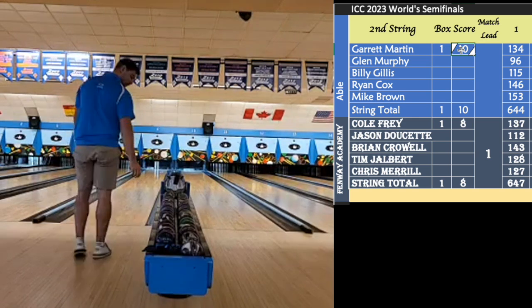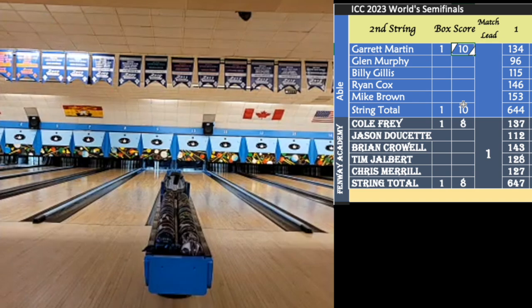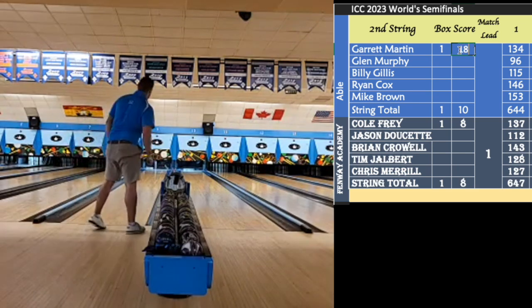8 in the strike fill, and that is indeed a lead change. 5-pin lead now overall for Able. This one is tight. 647 to 644 through 1.